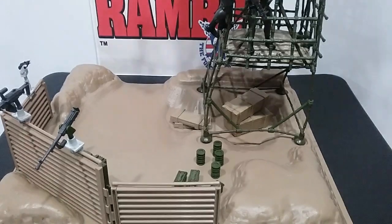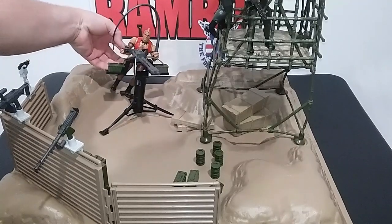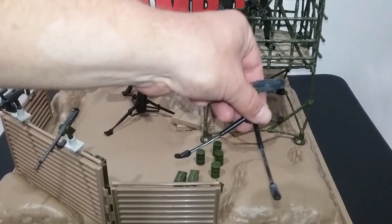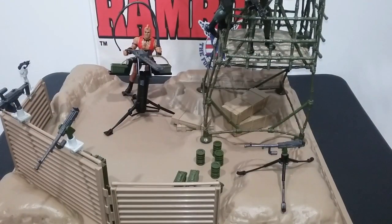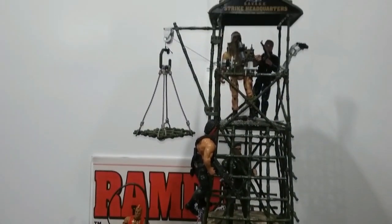It also comes with some heavy machinery. So firepower, you can just place a figure in here to operate a gun. Maybe you've got an extra gun right here, a tripod gun. Set it in there somewhere. And then of course you want to add some figures. And once you more or less have all this in place, you're going to have yourself pretty much an instant diorama on a large scale.